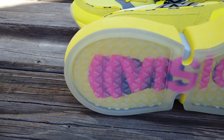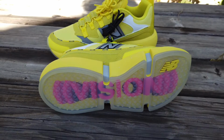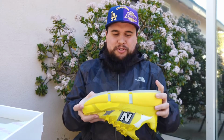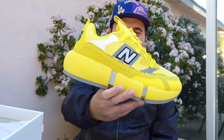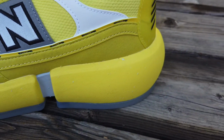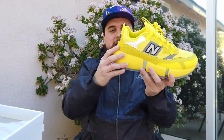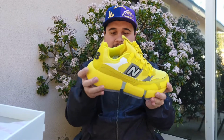So the bottom is actually pretty sick. It's kind of clear, see-through, and it says Vision on the bottom. It just looks so good. I really do like the bottom. Now you're probably wondering, this does remind me of some of the girl Fila's. Obviously, you can make all the jokes you want, but this is exaggerated. This is probably like 5 inches of just padding from the back portion. You got all this crazy amount of padding.